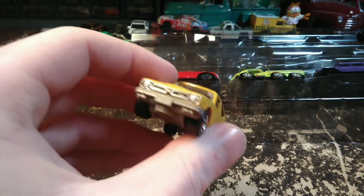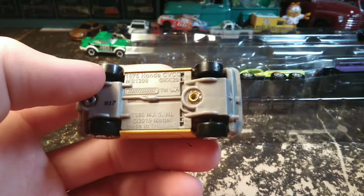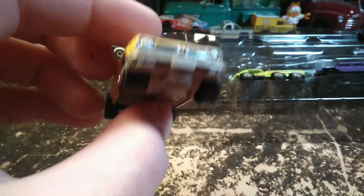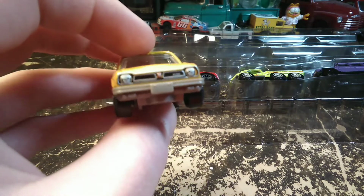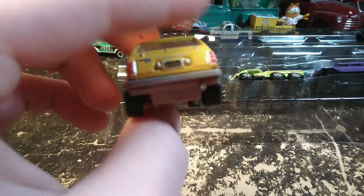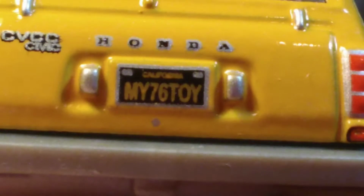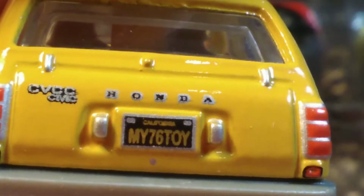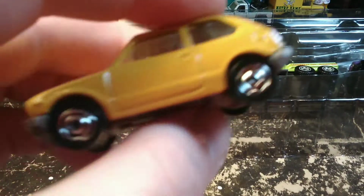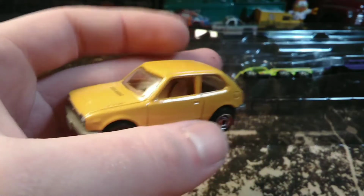I really like this casting. This is the, is it 75? Yeah, 76 Honda CVCC. It's like these earlier Hondas. I think they're pretty neat. And I just like oddball little old cars like this. My 76 toy on the back. Got the Civic emblems, got the chrome on the taillights, got the Honda emblem, same thing around front here, lights and emblems painted in. Got a pretty interior in there too.